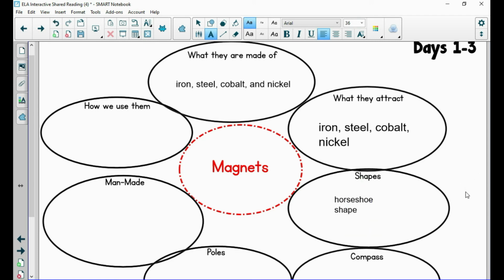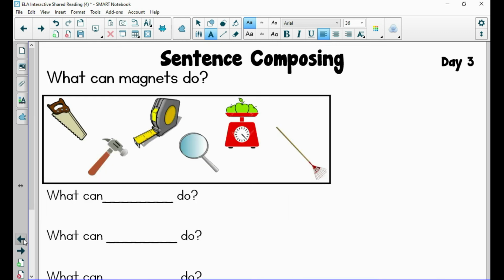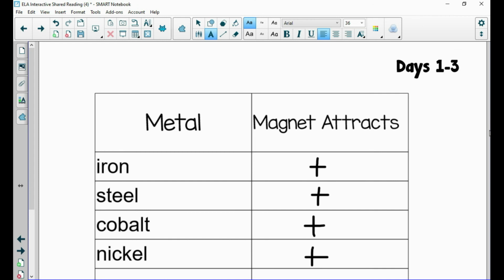All right, now we've talked about the four different kinds of metals that a magnet will attract, okay? Oh, wrong way. This way. We talked about iron, steel, cobalt, and nickel, okay? Now, it doesn't talk about all the metals in the book, does it? There are a bunch of different kinds of metals, like think about copper. Remember when we talked about a penny earlier?